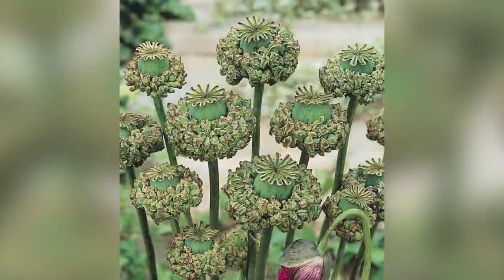Ooh, I was excited about this one. This is hens and chick poppies. Check this out. So cool. It looks like just a unique center, and then the poppy itself is gorgeous. But once the poppy drops its petals, then you're left with this super awesome textury thing in the middle, and that's what I'll be using in arrangements.